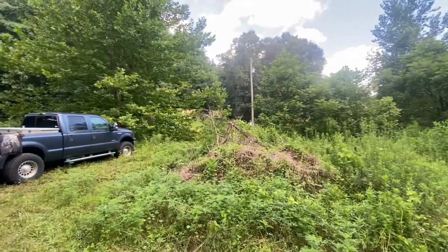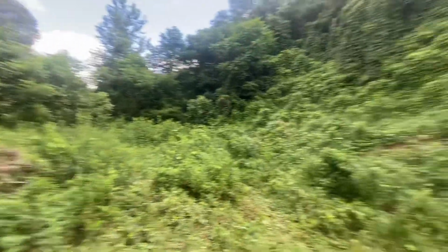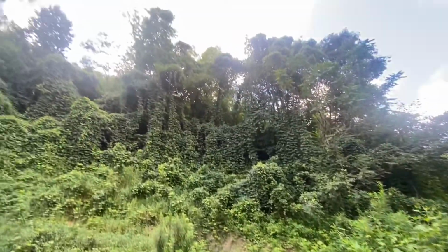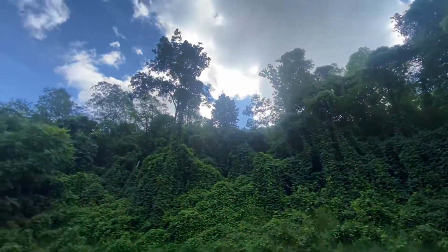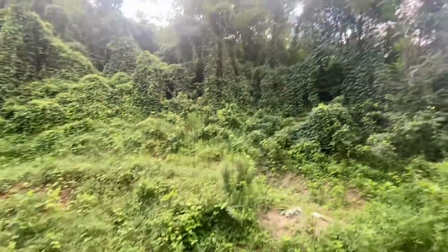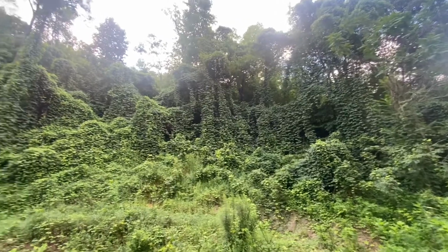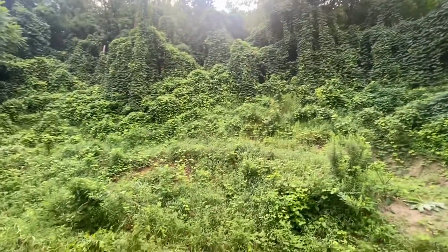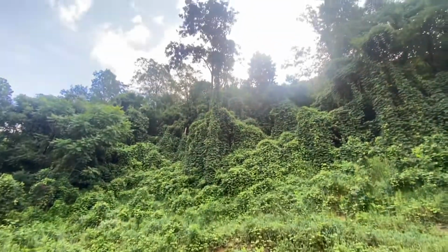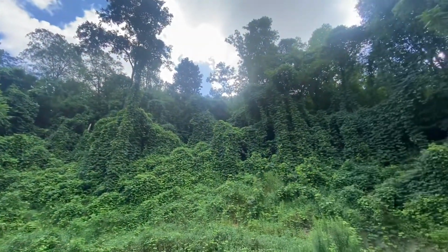Then across the street, we have more neighbors. And this hill is really steep. And trees are just towering above us. I think the hill may be 45 degrees. Could possibly be steeper than that. I'm not sure. We're gonna have to do a lot of work to be able to even see what the hill looks like. But yeah, hobbit holes should work great in there.